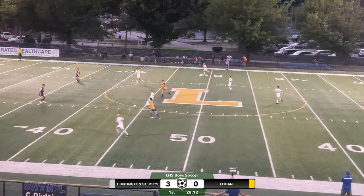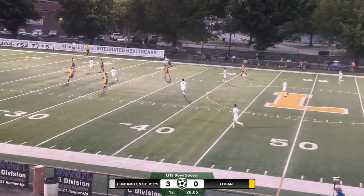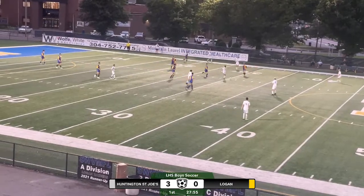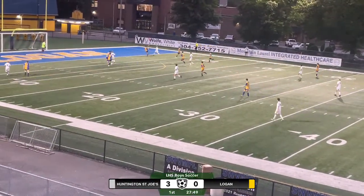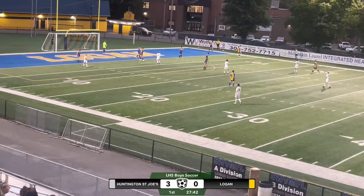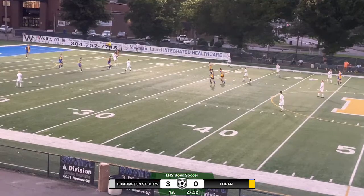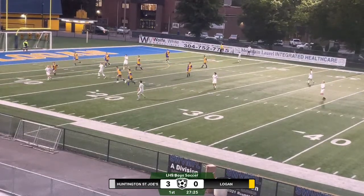Craddock puts it in play. Peyton McCoy tries to push it through, but again, Huntington St. Joe's back on the attack. Huntington St. Joe's pushes it around. Carter Neal has it. And taken away again by Huntington St. Joe's. Every time Logan has a chance, St. Joe's, just that quick athleticism they have is just taking it away from Logan.